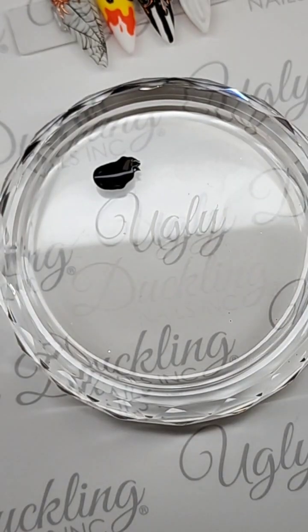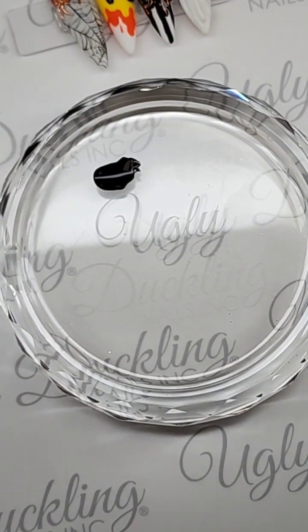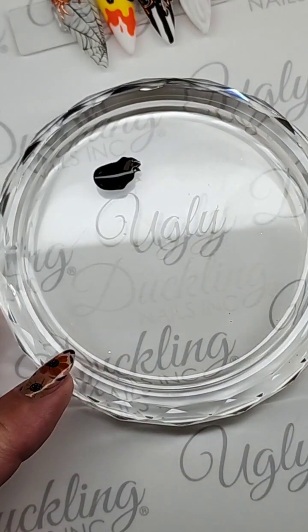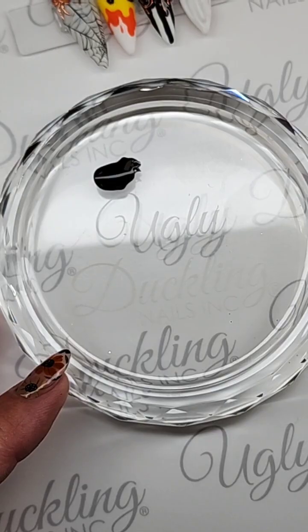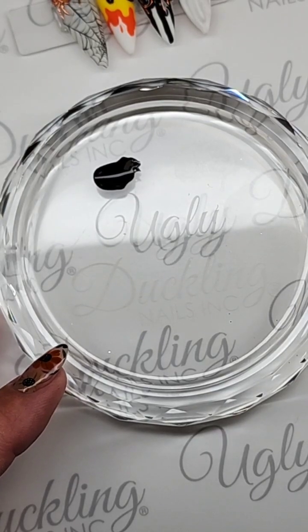Hi! Oh, there's so many little ducklings here today. This is awesome. Let me just scroll, see if I missed anything. We're good? Okay. And it's Tasha 15, correct?